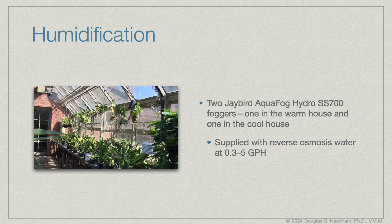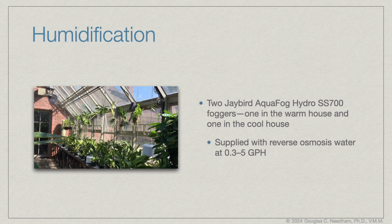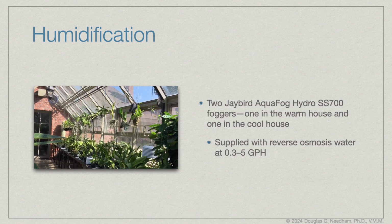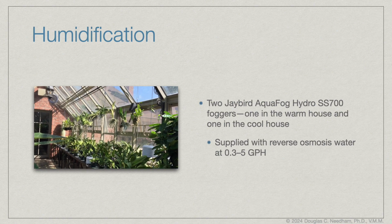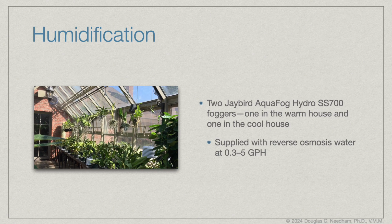And so that's what it sounds like when the fogger is running. Kind of loud. Thankfully it doesn't run terribly often. And it's back here, you can see it pushing out fog. So there's 2 Jaybird Aquafog Hydro SS700s, one in the warm house, one in the cool house.